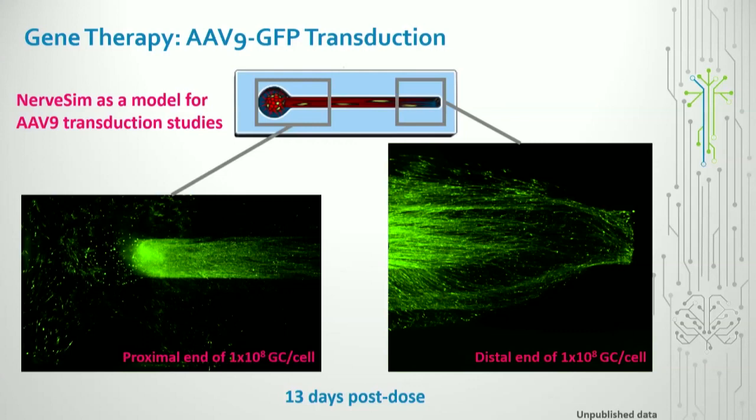So we've done small molecules, we've done larger biologics. In this case, this was some early work we did with AAV9 because we wanted to see, is this a suitable system for looking at gene therapies? And in this case, this is just with a GFP as the reporter, and it was phenomenal for us to see, and really exciting for our partner we were working with on this, that we're seeing really good transduction of that GFP into all the cell types there, not just at the neuronal cell bodies, but all the way down the axons and even in the Schwann cells down the channel.